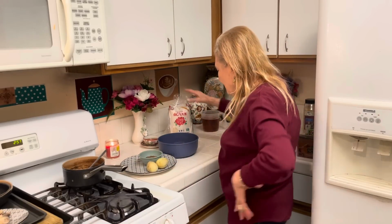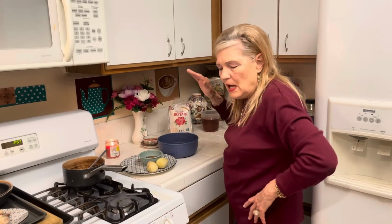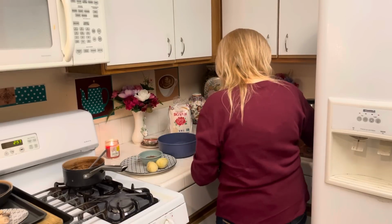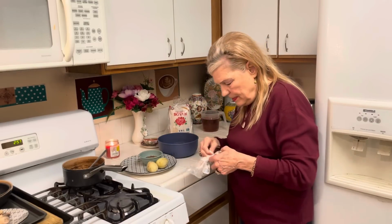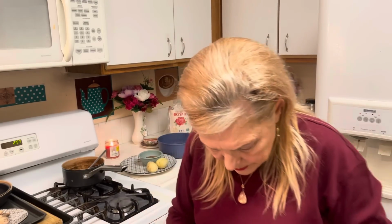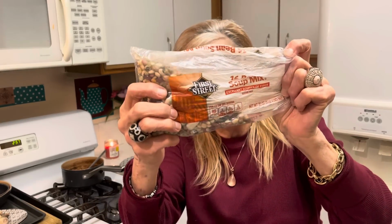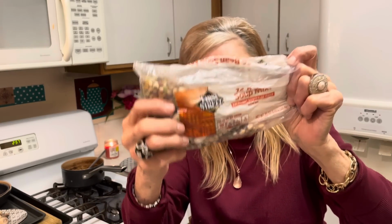So I have 5 pounds of rice. I bought potatoes marked down, but I'm no longer comfortable. From now on, I'll buy 5 pounds of potatoes. And then the beans I used, I would say this assortment of beans would be the way to go. I bought these at Smart and Final, but any kind of beans you have.